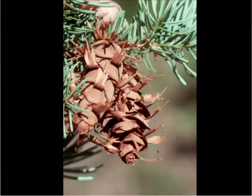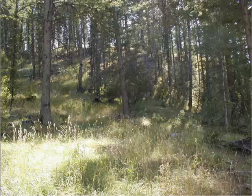These are the mousetail bracts that I was referring to. They look like little mouse tails sticking out of the cone, and you can see that the needles are not very sharp either. So that's the certain telltale for identifying Douglas fir. This is a managed Douglas fir stand. I think this one actually is across the border in Soda Springs, Idaho. Beautifully managed stand on U.S. Forest Service property on the Caribou National Forest.